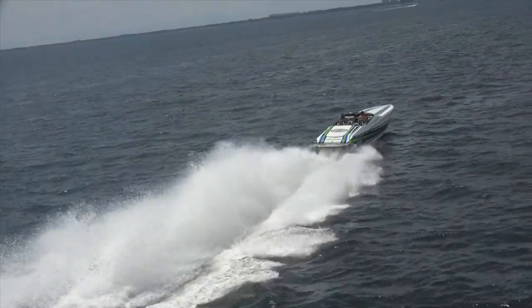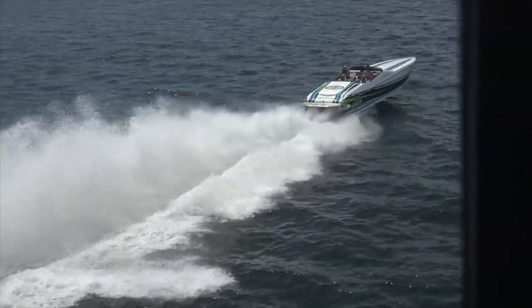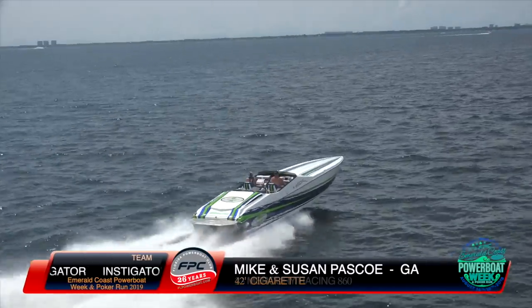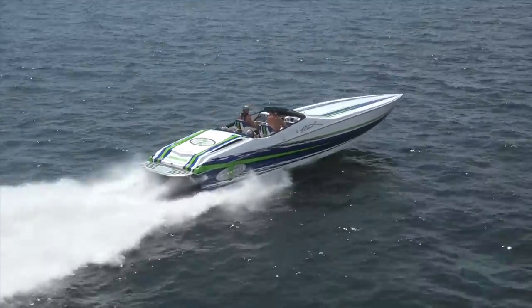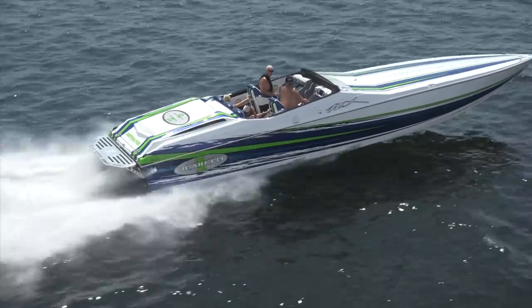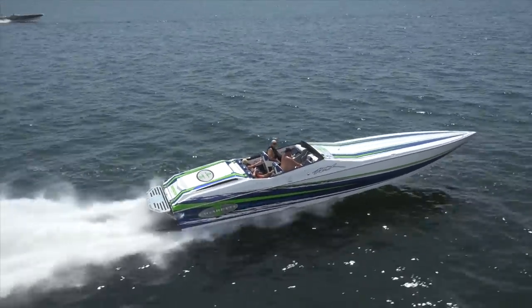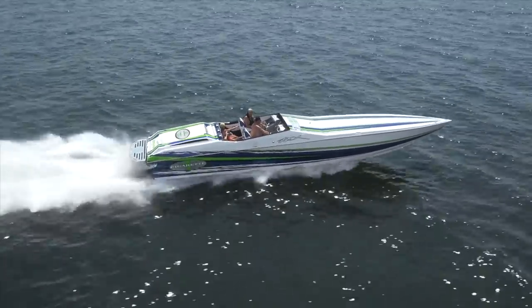Here's another cigarette. Out of the 8 cigarettes registered on the run, the last one we showed you was one of the oldest ones, a 2038 Top Gun. Now, this is certainly the newest one, Team Instigator, owned by Mike and Susan Pasco from Georgia. It's a 2019 model Cigarette 42X powered by Mercury Racing 860s.